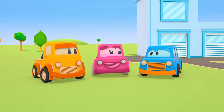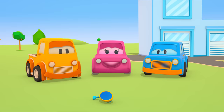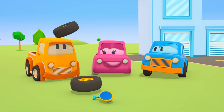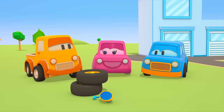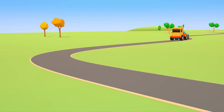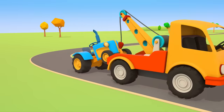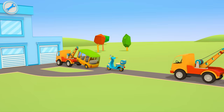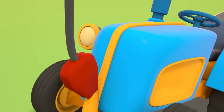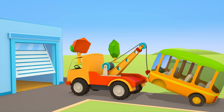The clever cars are meeting next to the repair shop. They've brought with them a mirror, wheels, and a headlamp. The tow truck is coming. And behind him, a tractor. The tractor is missing a headlamp. He needs help too. The vehicles are all lined up.